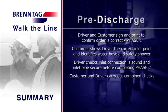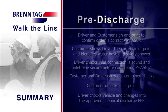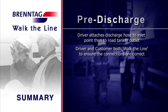The customer then unlocks the inlet point. The driver chalks the vehicle and changes into the approved chemical discharge PPE. He then attaches the discharge hose to the inlet point, then to the road tanker outlet. The driver and customer both walk the line to ensure the connections are correct.